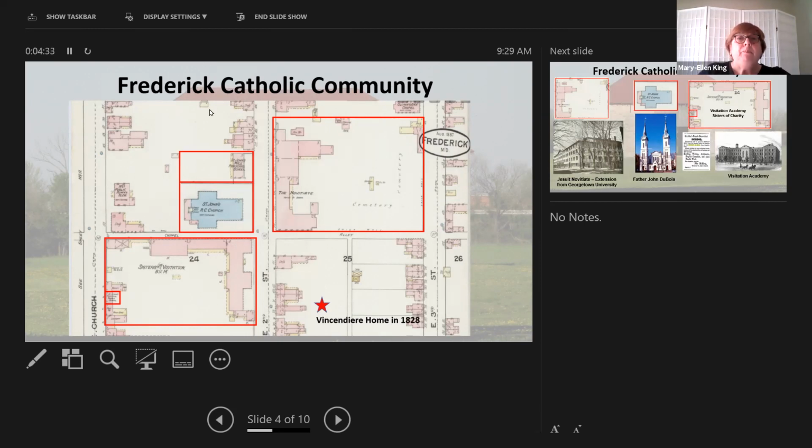What you see up here is St. John's Parochial School for boys. Then we have St. John's Church. And then down here we have the Visitation Academy, which is a girls' school. And then they had a free parochial school for girls. Over here, we have what is called the Jesuit Novitiate. The novitiate is basically a seminary or a theological college for young men who are studying to become priests. And the priests that they are studying to become are Jesuits, who are known as missionaries and educators.